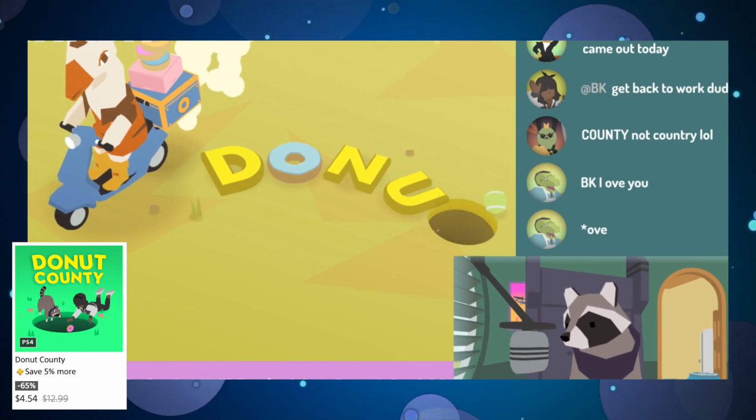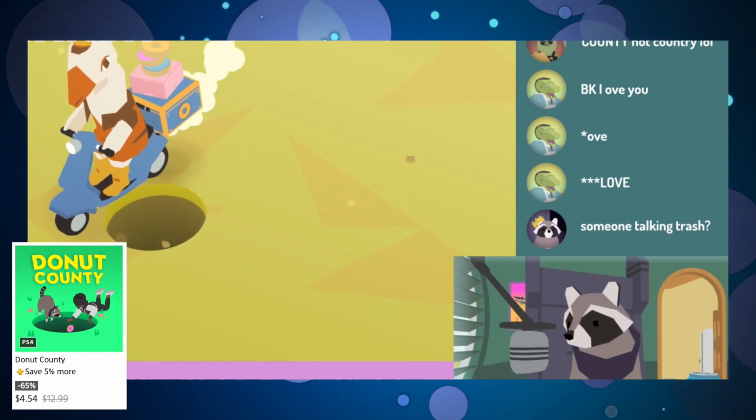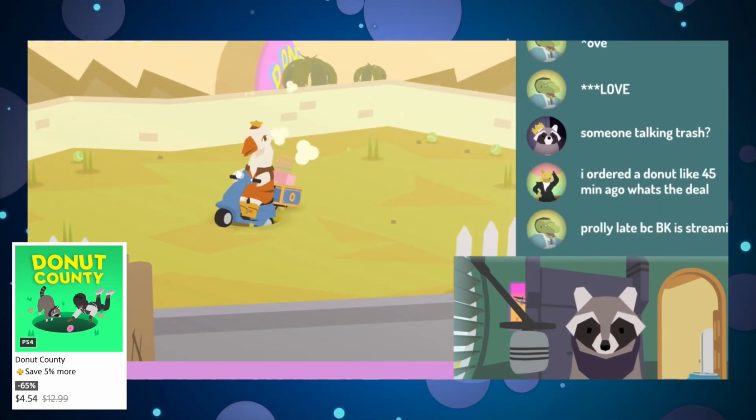Actually, it's probably a little bit more like Katamari, where you suck up everything and the hole gets bigger. And you kind of start with the small stuff and then you eventually get the bigger stuff until you've absorbed everything. Really strange little puzzle adventure game.